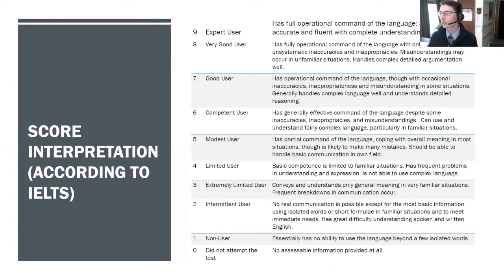And I think I know what they mean. It's not that it's inaccurate. It's not that it's incorrect or untrue. It's just not what we say. All right, so I've encountered that when I'm talking with the students. Oh, we don't say it that way. I mean, what you said is fine, but we just don't say it that way. Misunderstandings may occur in unfamiliar situations. Handles complex, detailed argumentation well.